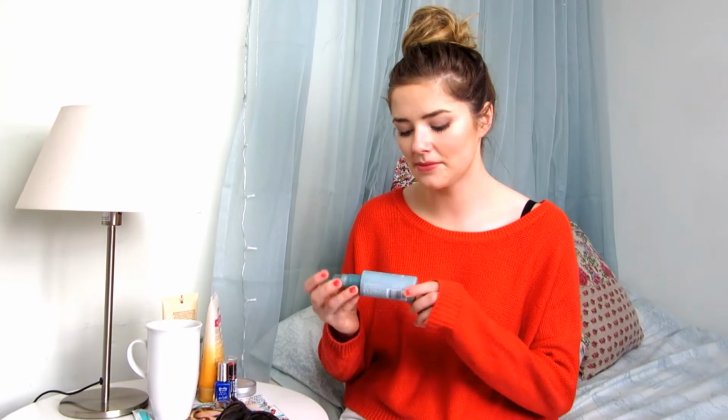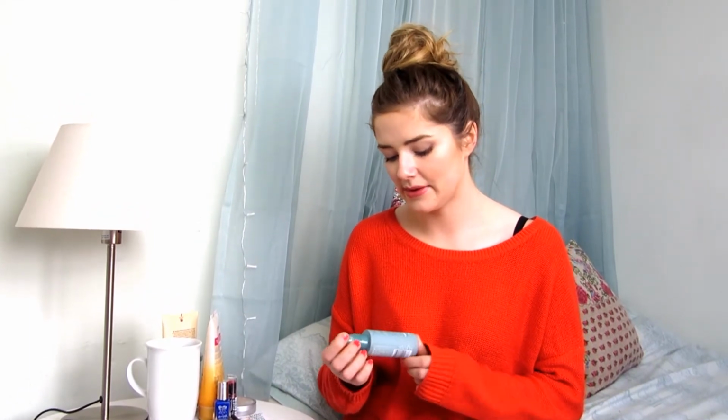I love this. It stays on for ages. It doesn't chip unless I go to work or something and I'm handling boxes and stuff. But if I leave it be, it's perfect. It's really, really shiny, and this is so opaque. You only need maybe 2 coats and you're good to go. So loving this.